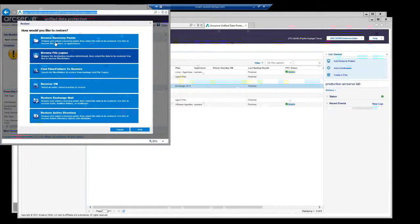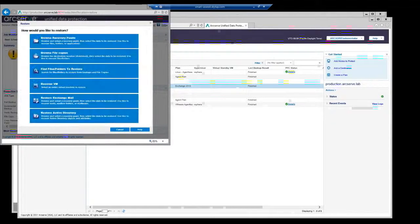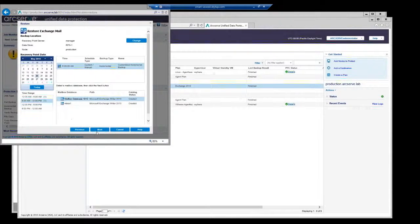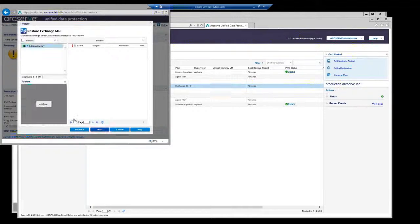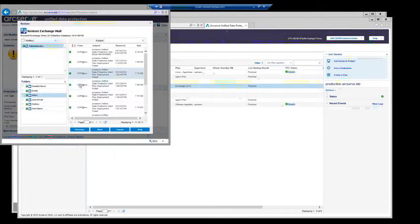Your choices for restores include browsing the recovery points, which you can do from this nice calendar view, and it tells you how many backups took place within those time intervals. You can just point and click which file you want to restore, and then follow the questions, next, and it restores. You can do the same thing for Exchange mail. You can drill down to a specific day, look into the mailbox database, and go right down to the inbox of someone's mailbox and restore a single piece of mail. This option in here will allow you to restore to a different location.